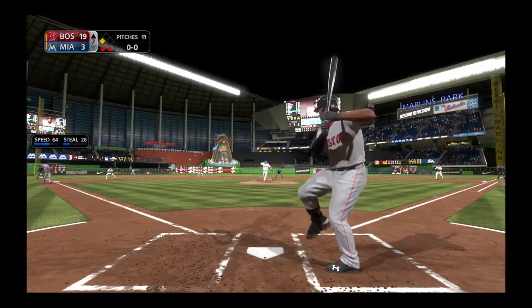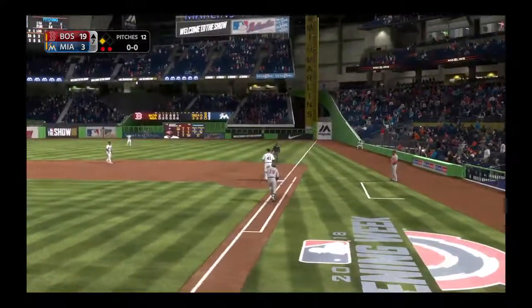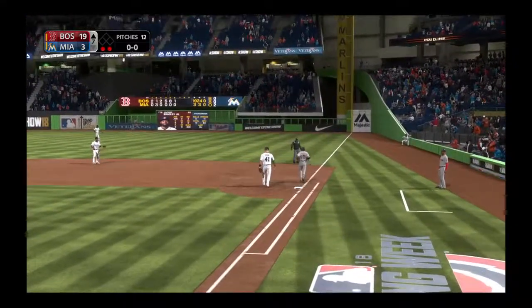First pitch on its way. Fastball swung on and grounded out towards second. Castro has it. Throw to first will get him easily, and the side is retired.